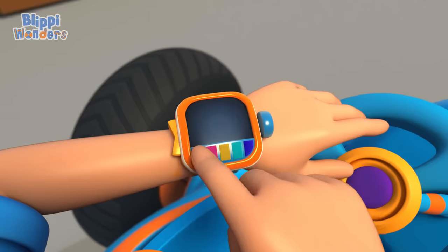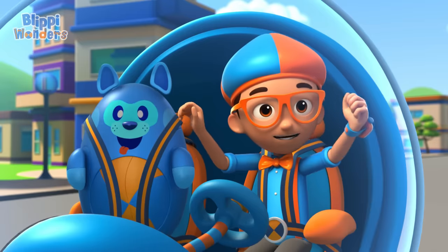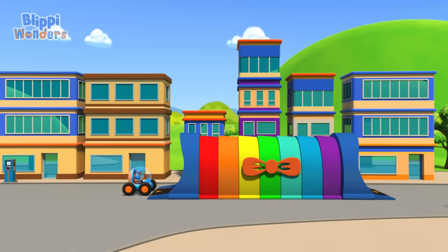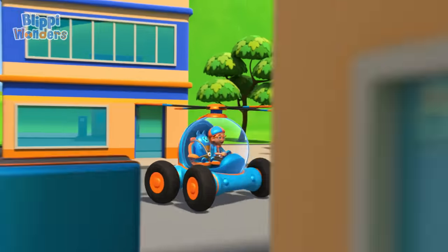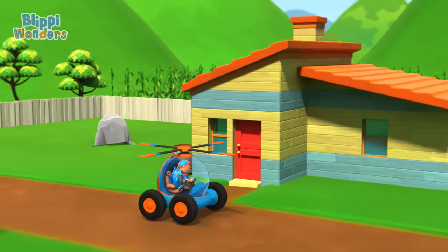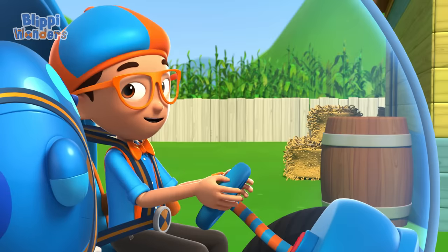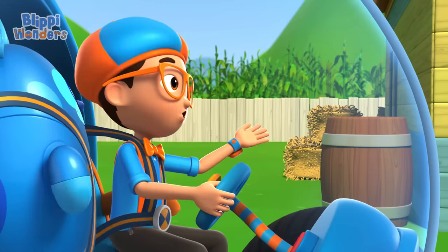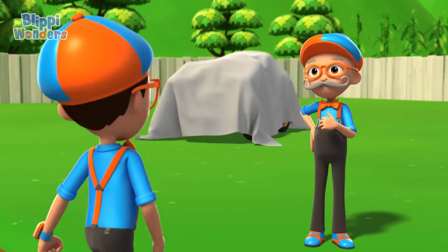I'm gonna need helicopter blades. Helicopter blades confirmed. Activate Blippi Station. Back in time! The Blippi-mobile is ready for adventure! We just traveled back over 100 years! I wonder whose house this is. It's mine! My name is Blippi.